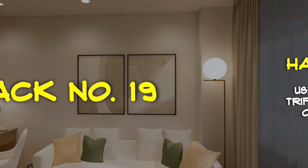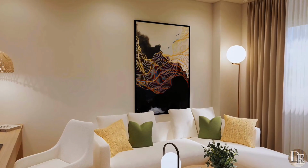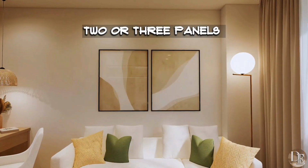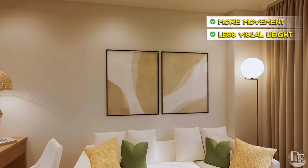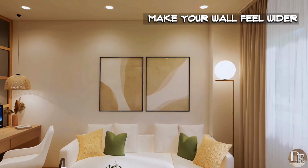Hack number 19. Use a diptych or triptych instead of one large art. One big artwork can feel overpowering in a small space. Try 2 or 3 panels instead. It breaks up the wall and adds rhythm. You still get impact, but with more movement and less visual weight. It's a clever way to make your wall feel wider without being loud.